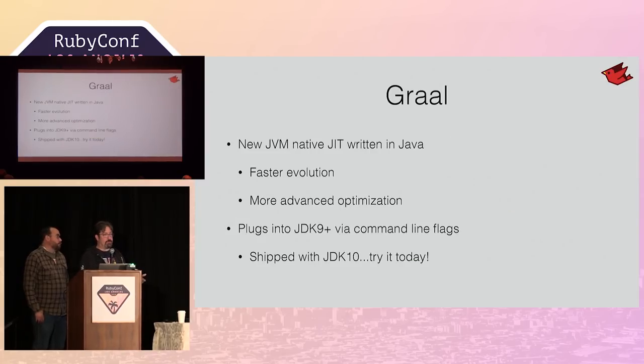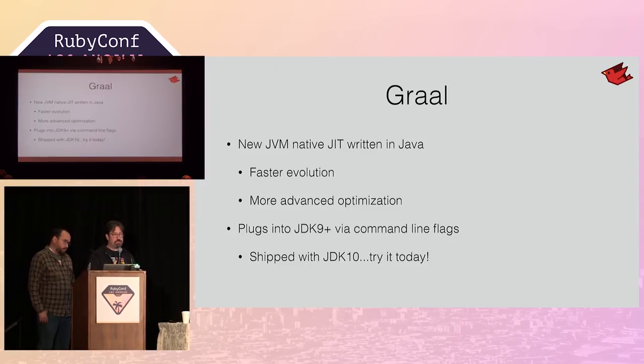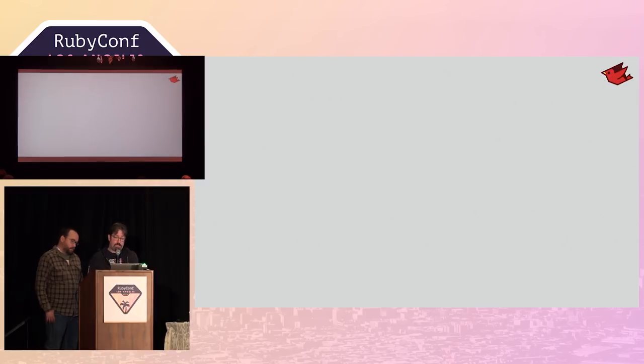I mentioned that we are very, very dependent on the JVM, and especially the JITs. There's a new JVM JIT, a just-in-time compiler, called Graal. It's written entirely in Java. It's been moving forward very quickly. But more important to us is that it has some advanced level of optimizations that the standard JVM JIT, the HotSpot JIT, doesn't normally have. This is available in standard JVMs. You can flip the flags on. If you're interested in trying it out, you can let us know. We have a wiki page we can point you to. But let's see how this changes things.